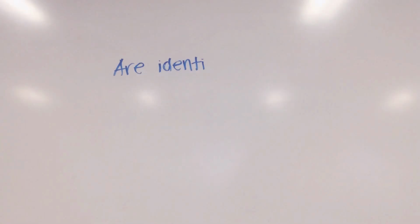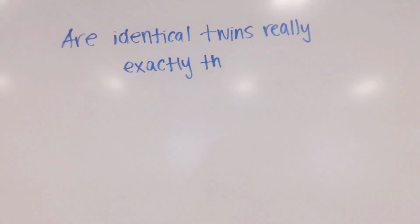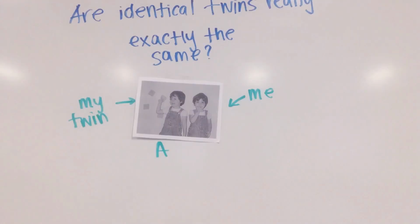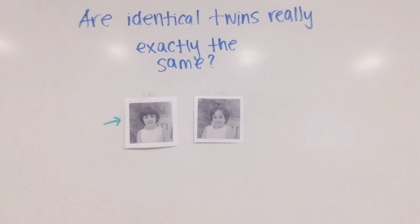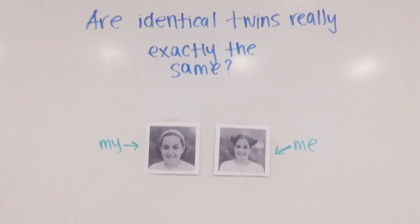Even once we know this, the question still stands. Are identical twins really exactly the same just because they have the same set of DNA? Here are some pictures of me and my identical twin sister from when we were at different ages, and I can see clear differences between us in all of these pictures, and most people can too.